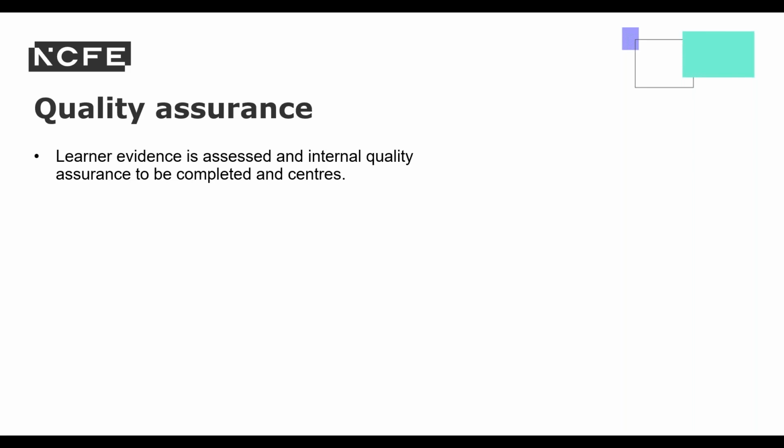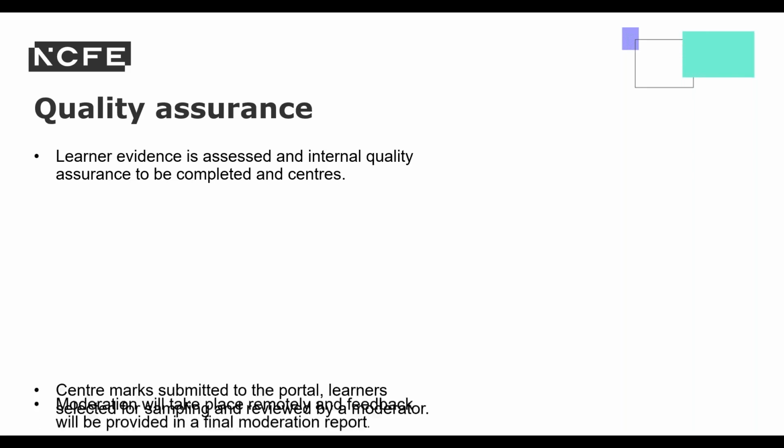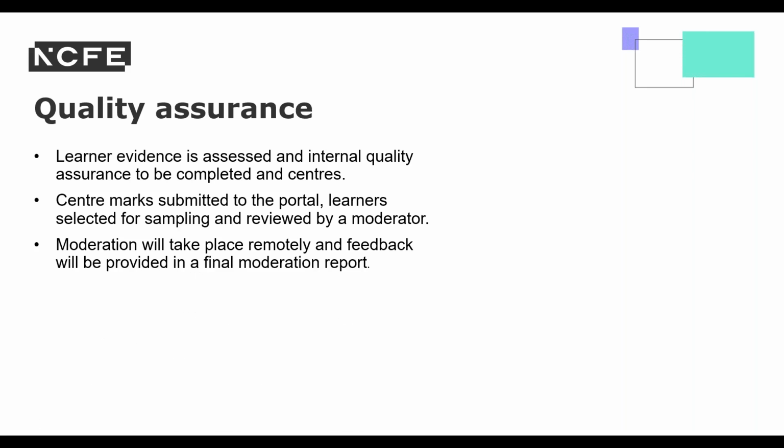Standardization will ensure assessors' judgments are in line with the qualification specification and grading criteria. In line with the JCQ guidance, centres should inform learners of their centre-assessed marks before marks are submitted to NCFE to allow for any internal centre appeals. Centres should make it clear to learners that any centre-assessed marks are subject to change throughout the moderation process.